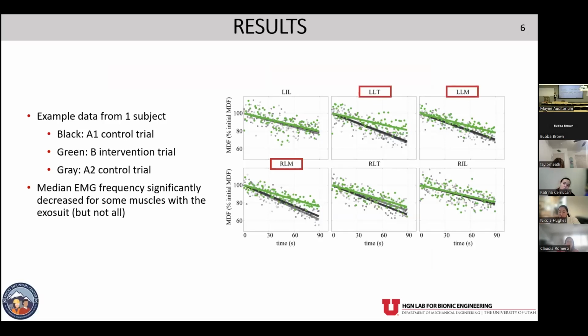And what we would like to see, if you want to know if your exosuit's working, is that you would have less fatigue, meaning their slope is less steep. The steeper slope means that muscle is fatiguing faster. And so this exosuit line that's less steep than the 2 controls means that that exosuit is relieving some of the fatigue from that muscle. And then we want to see the controls back to the same place. So we want both the A1 and A2 lines to look the same.